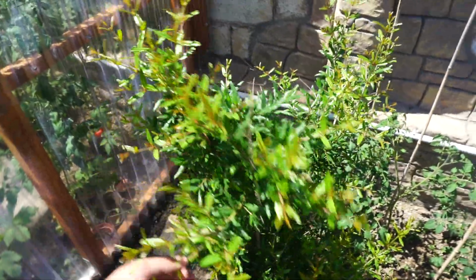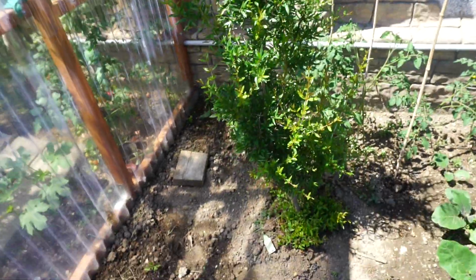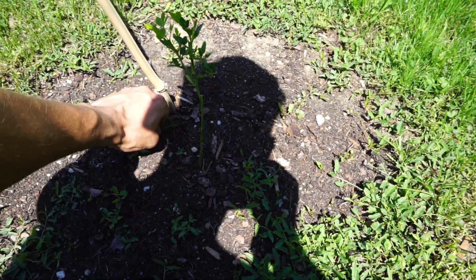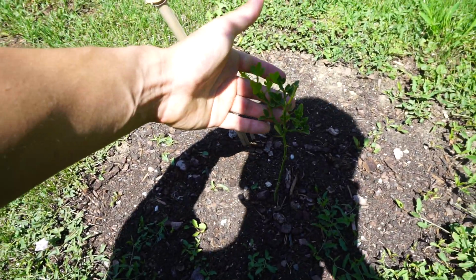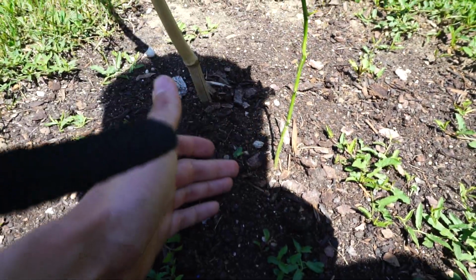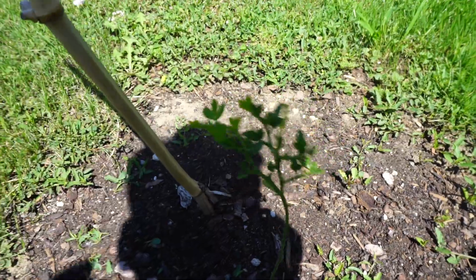Yeah, gonna have to get a better one. Over here I planted a Poncirus trifoliata. It's a trifoliate orange. It's quite winter hardy. It's probably completely winter hardy, down to -25, I think. And yeah, let's see how it's growing. It's the first year in the ground. It's growing pretty fast now because the weather is quite hot.